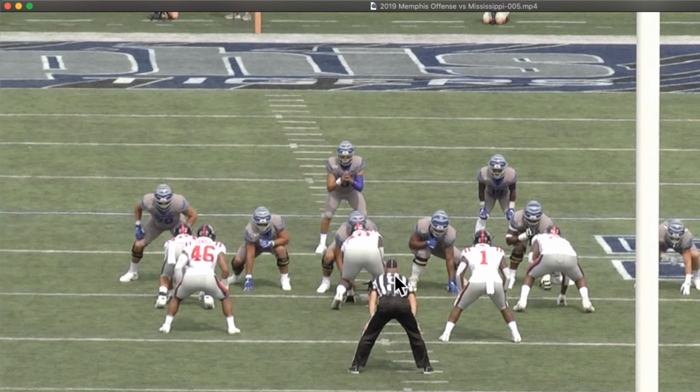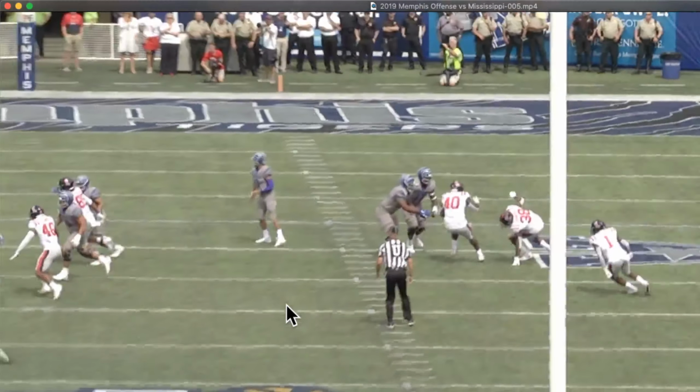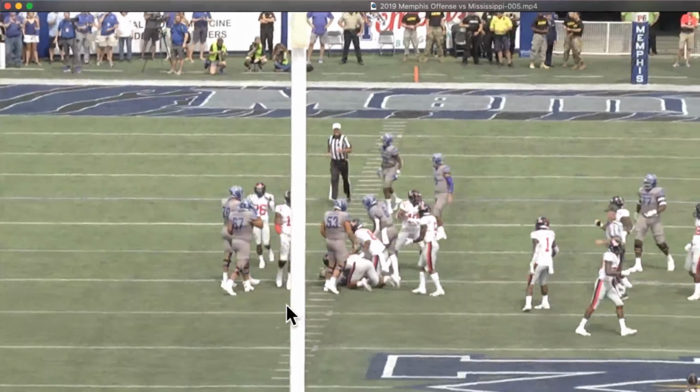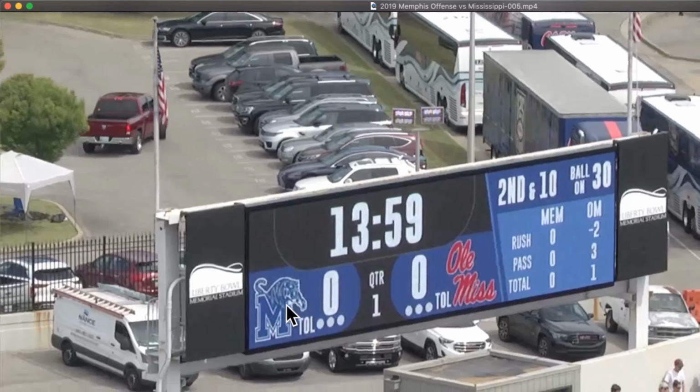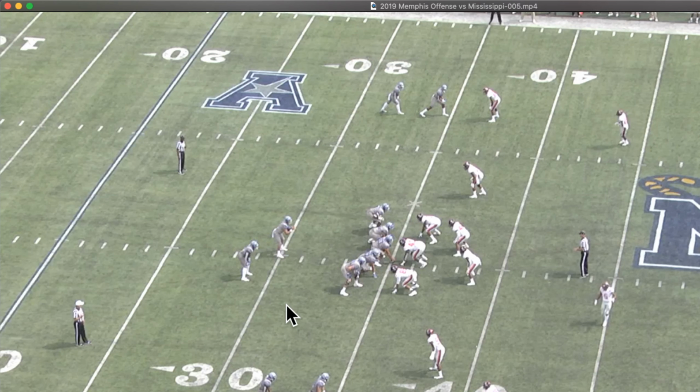Because they're going to do a lot in terms of scheme variance and making guys move side to side. That said, you've got enough talent at the guards, for example, where if you're going to get a bigger guy, you'll take that. Now, this is an interesting one here.